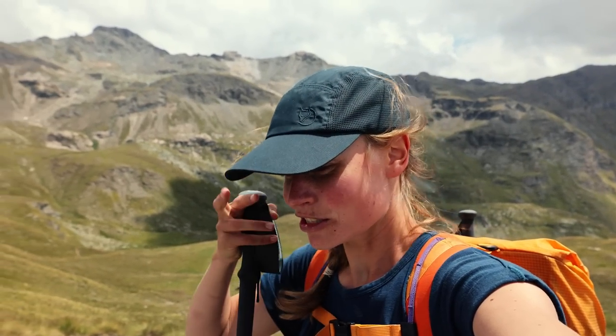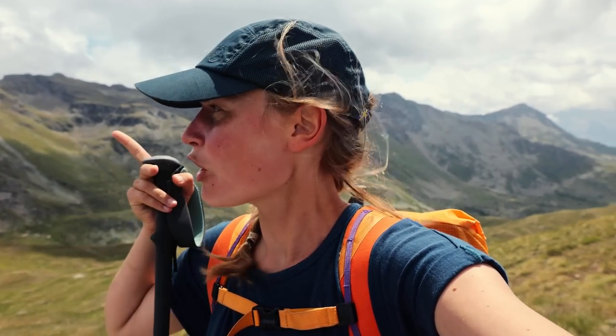Made it up to our first col, which is called Fontaines. It's super windy up here, and we've got one more col, and then it's just all downhill to the refuge.